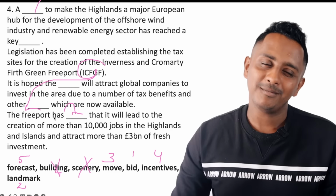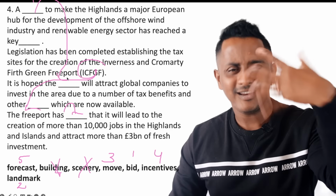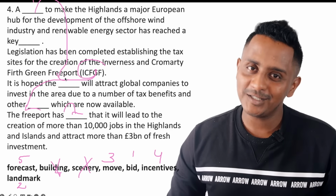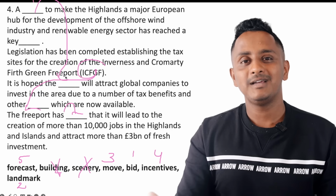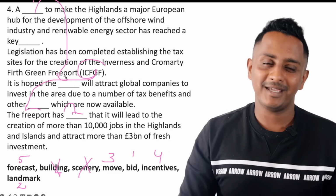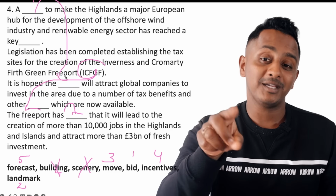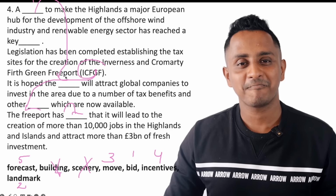Not a very tricky one, but like I told you, the first and third, just be patient, find the clues, show that maturity. 100%, 5 out of 5 is your making. 2 out of 5 is also your making. 5 out of 5 is also your making, but this time you're more conscious.